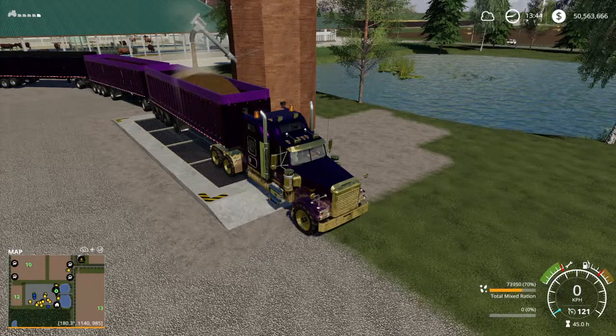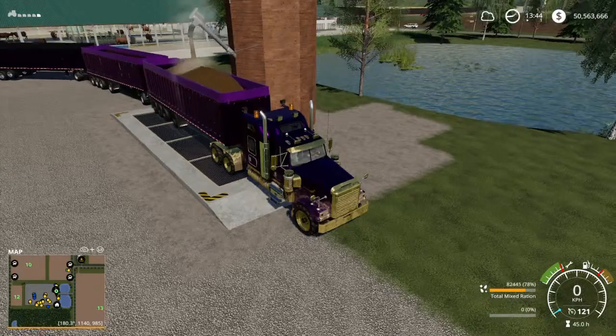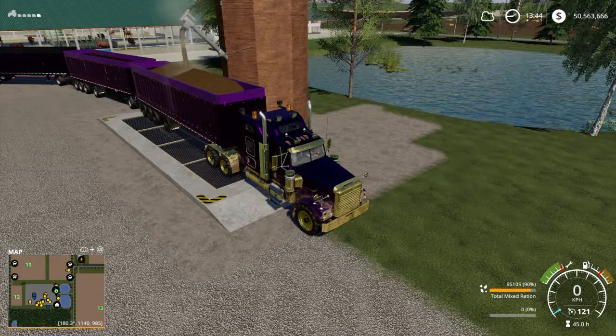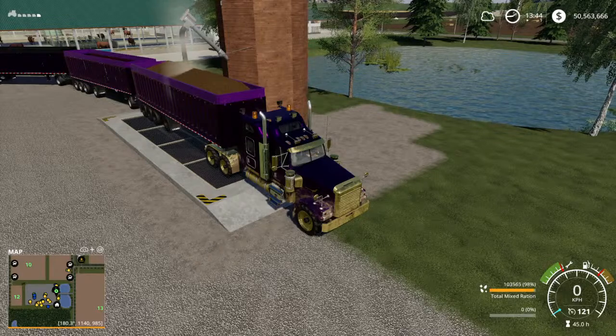So your survival challenge, Nicholson, what are you starting with for money? Are you doing like start from scratch sort of survival challenge?